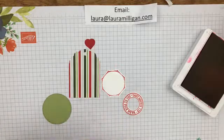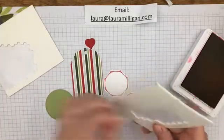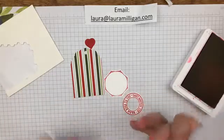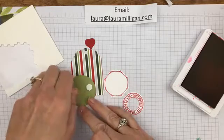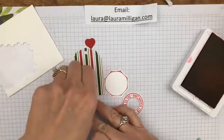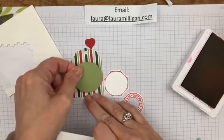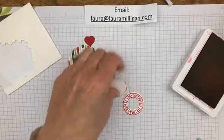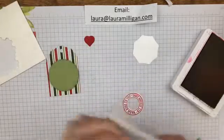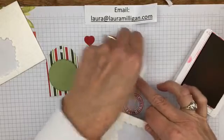So I'm gonna bring in my dimensionals. And because this is the front of a little box, it's a tag, it's not going in an envelope or anything, I'm gonna use a lot of dimensionals. Anyone that knows me knows I love my dimensionals and am always popping things up. So I'm gonna make this a big, thick, fun tag. Okay, that'll be the next part.